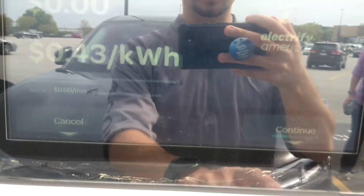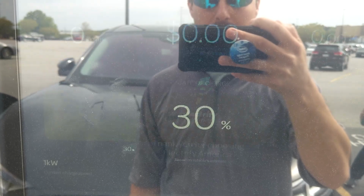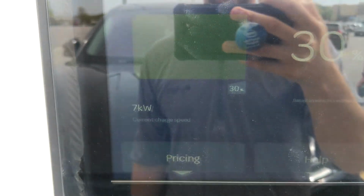All right, well, there we go. Let's take a look at our speeds as we ramp up here. 6 kilowatts, 7, 8. It shows that we are at 30% state of charge.